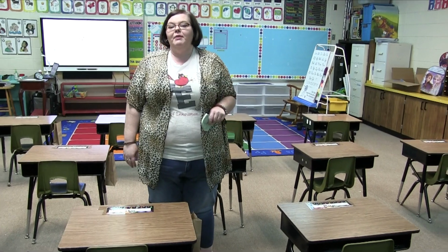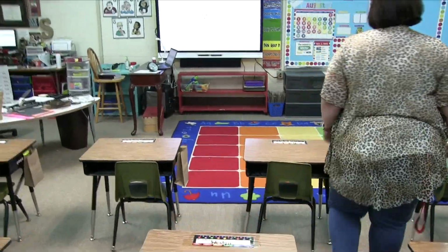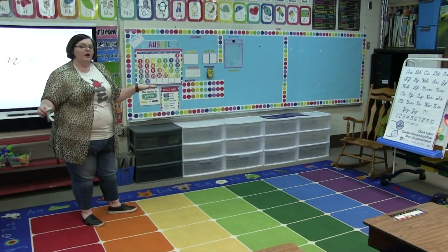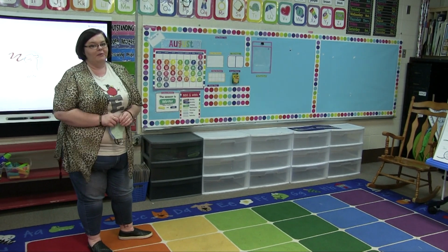So we will wear masks whenever we do our center times and when we do small group and when we come to the carpet. In our classroom, we use the carpet a lot right up here at the front of our room. This is where we do a lot of our literacy stuff, our reading, and we have our calendar time every day. So this is where we do a lot of our learning, and we are going to wear our masks when we're on the carpet.